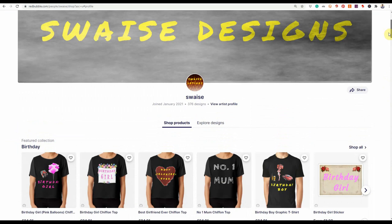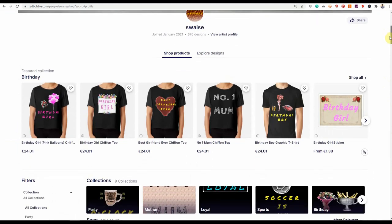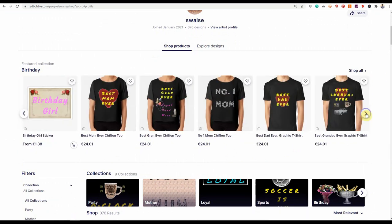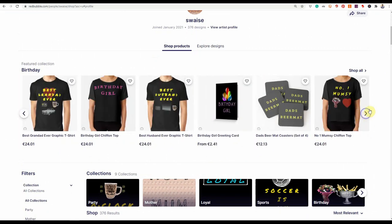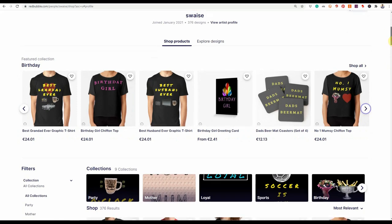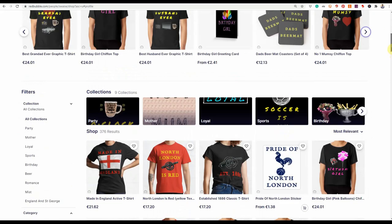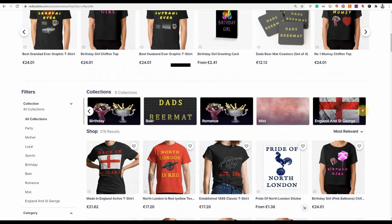Okay, so we're at the top of the shop here, and our featured collection pertains to birthdays. So very good, well done. And we've got quite a few of them that we can take a look through. Very good. All right, so we've got a lot of text designs, we've got some clip arts and whatnot, and we have 9 collections. So we've got party, mother, loyal, sports, and obviously the featured collection being birthday. Now, the one small suggestion that I would offer is that if you have 376 results, I think many of you know where I'm going with this, I think you can afford to create a few more collections than the simple 9 collections that you have over here too as well.